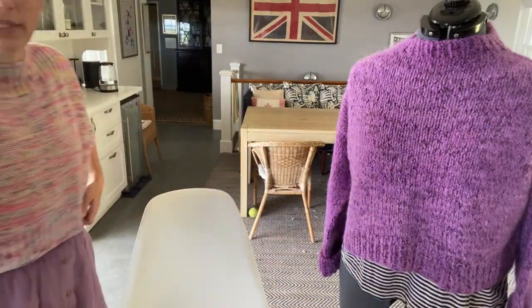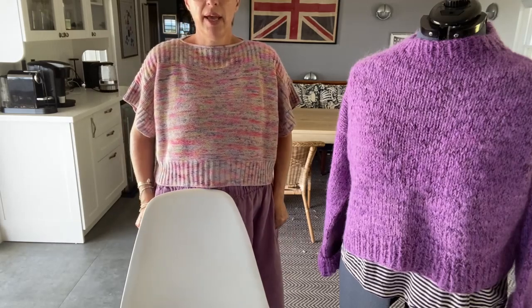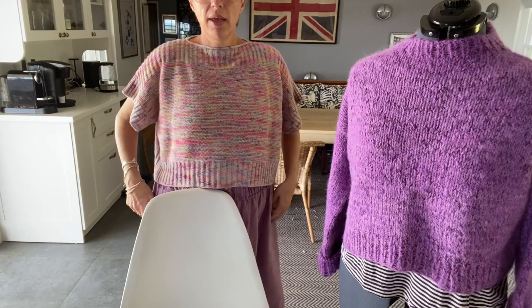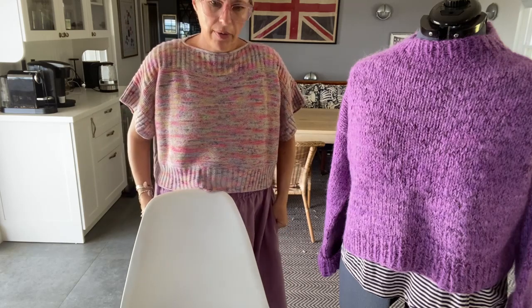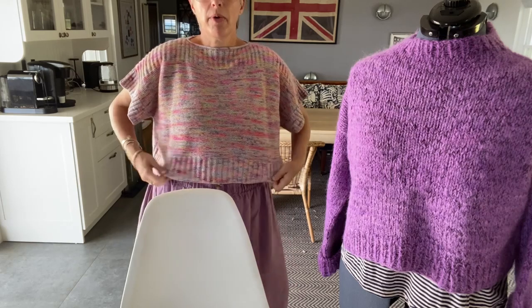My second finished object, and you've seen this mostly, it just had to be sewn together. And this is the Get Out of the Pool tee, and I've been wearing this all day. I've had appointments and stuff, and it's just been perfect. So, Get Out of the Pool tee, and this is the fingering weight version. This is using La Bien-Aimée Twist Nouveau. Is that right? That sounds like Twist Nouveau Color Pop Grunge.